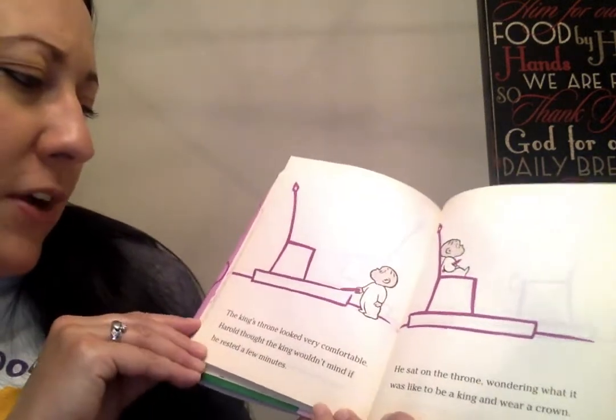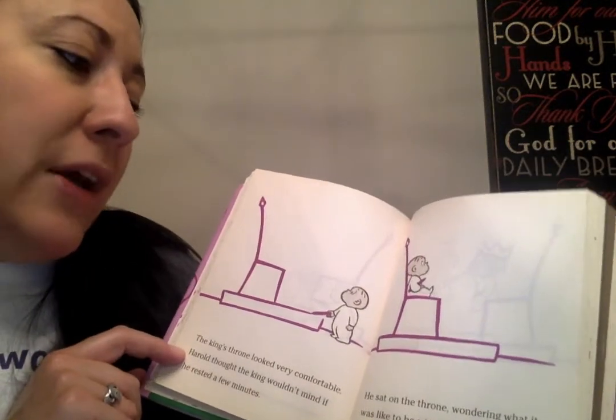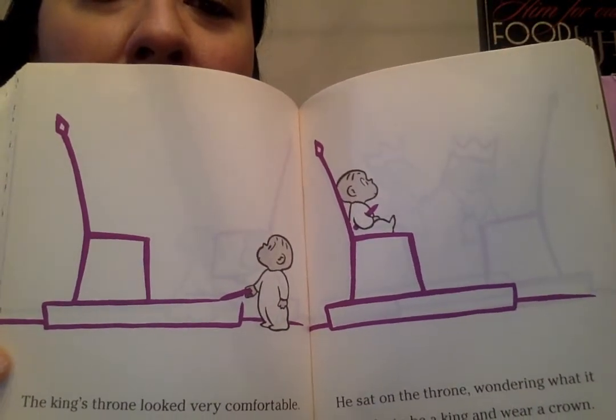The king's throne looked very comfortable. Harold thought the king wouldn't mind if he rested a few minutes. He sat on the throne, wondering what it was like to be a king and wear a crown. There he is, chilling on the throne.